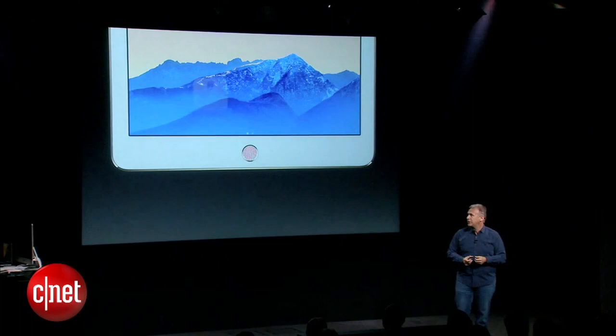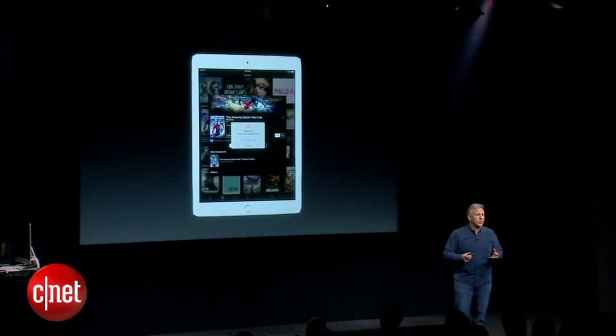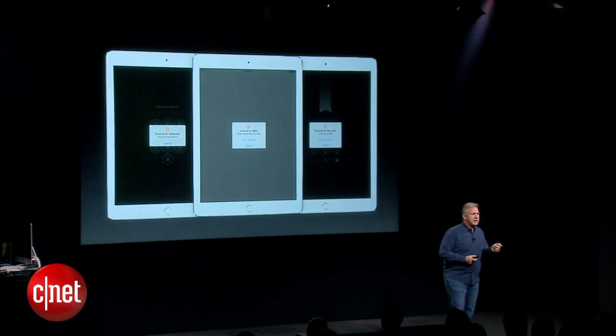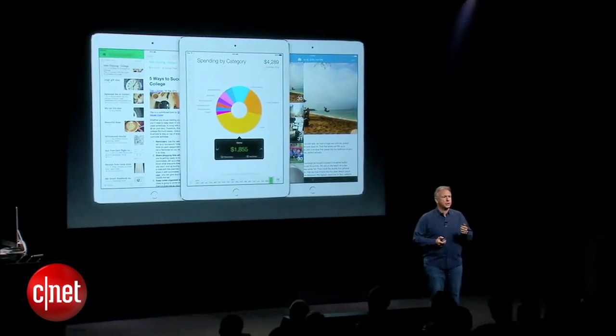But perhaps the most requested feature from customers is Touch ID. It reads your fingerprint and quickly unlocks your iPad without having to enter your passcode. And it works with our stores, so you can purchase in the iTunes Store and the App Store. And it works with the new iOS 8 developer apps that support Touch ID, so you can unlock Evernote or Mint or your Day One journal just with your fingerprint.